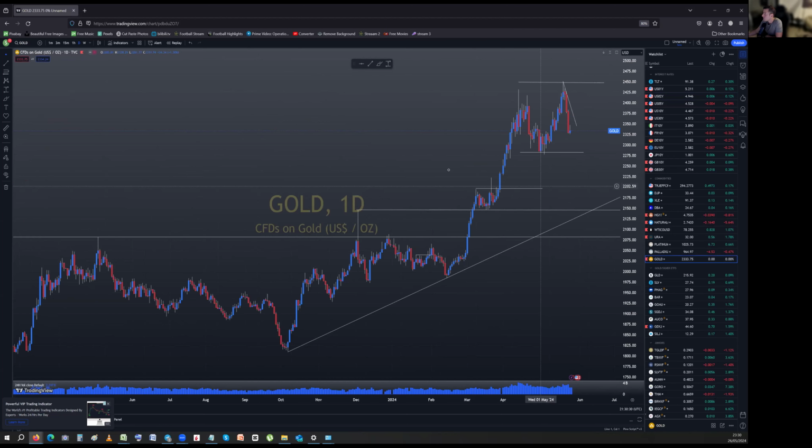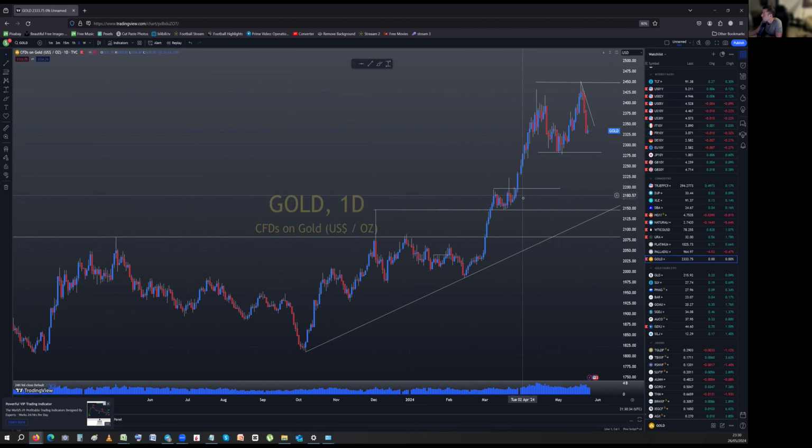Let's look at gold and silver. So, yeah, this is clearer actually. I like this. So obviously we went all the way up, made a new high, 2450, came back down pretty violently, right?